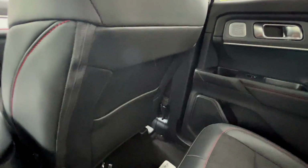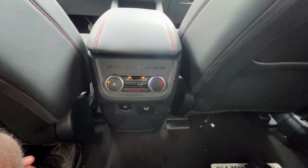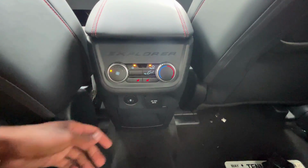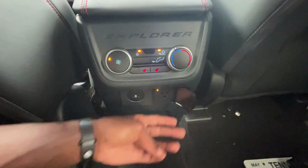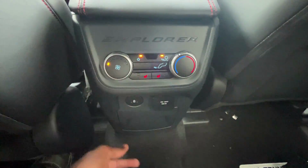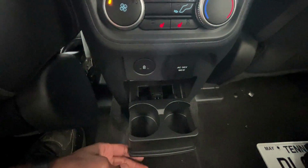But I love that we have the seat back pockets on both sides, rear AC controls. We have the 2-stage heated outboard seats, USB-C ports, and then a 110 3-prong household plug-in here. And then you could fold that down for the bottle holders.